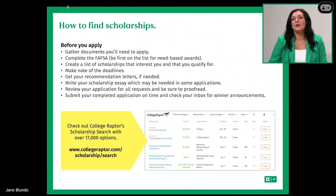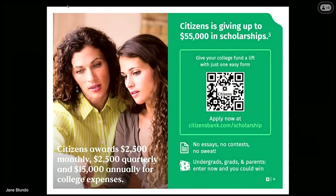But with that, we always want to provide you with resources as well. So Citizens is so proud to award 17 scholarships throughout the year for current high school seniors. So that is a $2,500 monthly scholarship, a quarterly scholarship for DE&I efforts. So that's $2,500 awarded for minorities and members of the LGBTQ plus community. And then a $15,000 yearly winner.